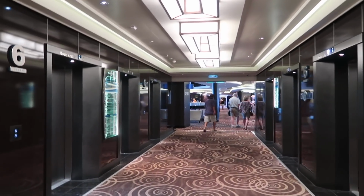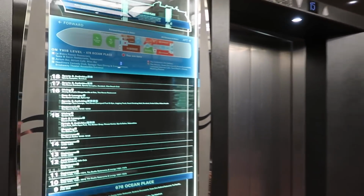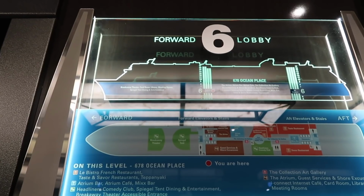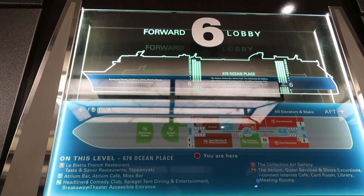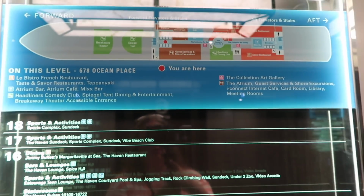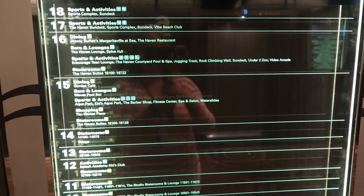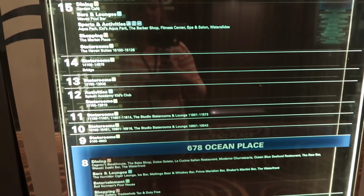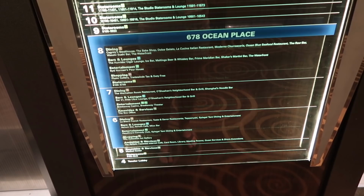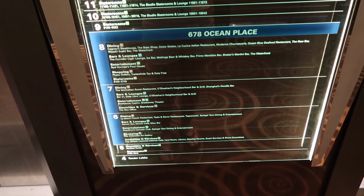Okay, let me show you the elevator banks. There's 2 sets of elevators, one forward and one aft, and they're called lobbies. So you'll see on here, it'll tell you where you are. You're forward, deck 6 lobby. It has a "you are here." And then it's going to show you where all the entertainment is, all the activities per deck, and then a breakdown of 678 Ocean Plaza, which is where all the indoor activities are, and specialty dining, and a lot of the bars and things like that.